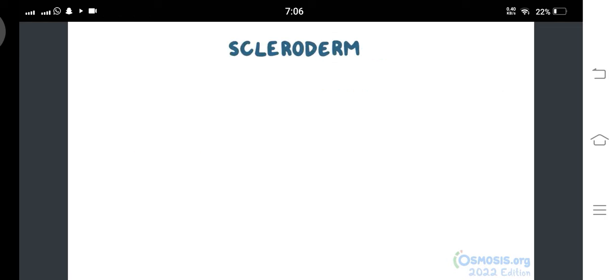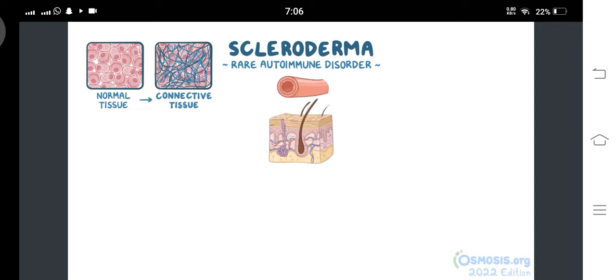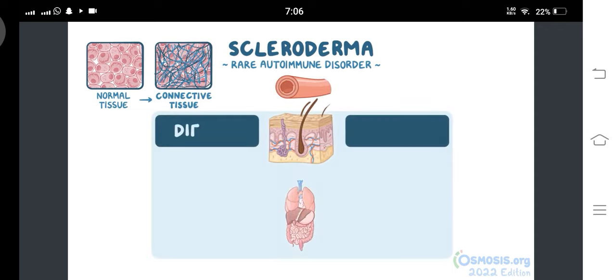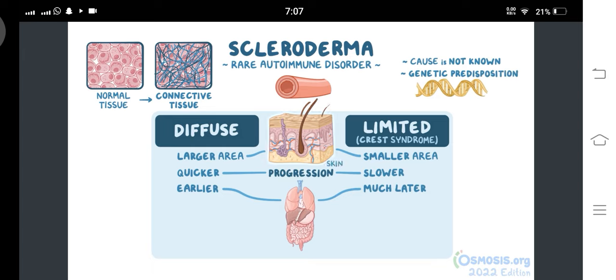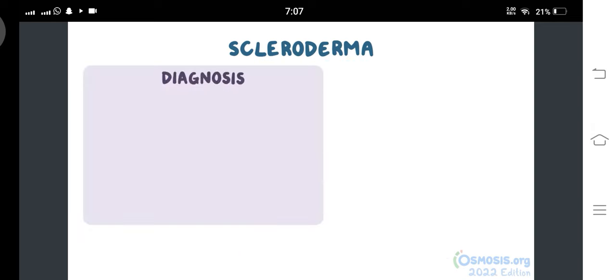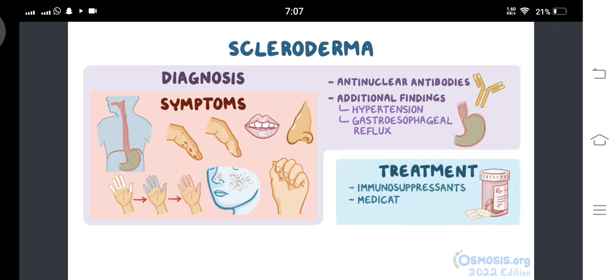All right, as a quick recap, scleroderma is a rare autoimmune disorder in which normal tissue is replaced with thick, dense connective tissue. It affects the skin, blood vessels, and internal organs. There are two main types: diffuse, which affects a larger area of the skin, progresses quicker, and involves internal organs earlier, and limited, or CREST syndrome, which affects a smaller area of the skin, progresses slower, and involves internal organs much later. The precise cause is not known, but the autoimmune process leads to excessive collagen production in individuals with a genetic predisposition. Scleroderma most commonly affects the skin, gastrointestinal tract, lungs, heart, and kidneys. It's diagnosed based on the symptoms, anti-nuclear antibody finding, and additional findings related to the disease, like hypertension and gastroesophageal reflux. The treatment includes immunosuppressants and medications to relieve the symptoms.